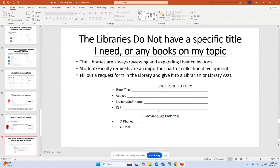And you can fill out this form. It is available at each circulation desk at each campus, called a book request form. You can either put in the book title, if you know it, and the author, your name, ID number, how you want us to contact you, or you can just say books on this particular programming language, or books on Greek cooking, or I like this author, any book by author X except something that we already have. We will go over the request, and if the request is approved, the material is ordered, we will contact you as soon as the material is in the library.